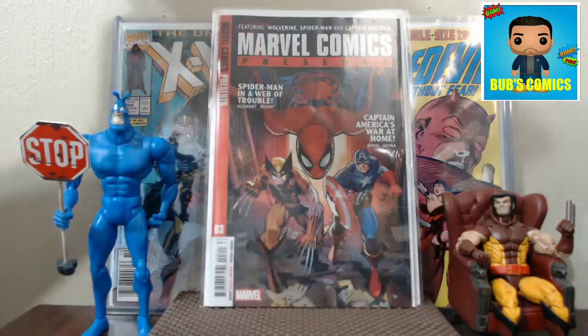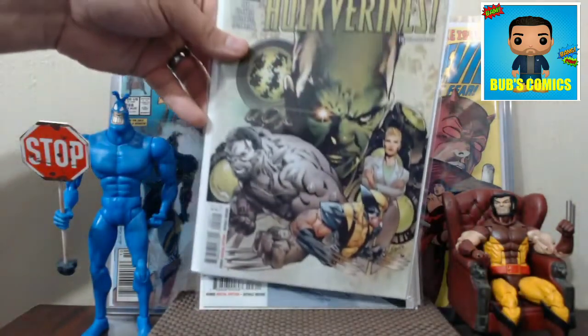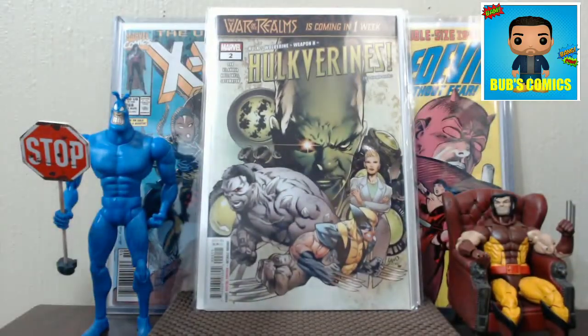Wolverine The Long Night number 3. Definitely letting that one go. Hulk Verines, I think there's only 3 of these, so I'll go ahead and get all of them, plus a Greg Land cover, so I don't mind supporting him.